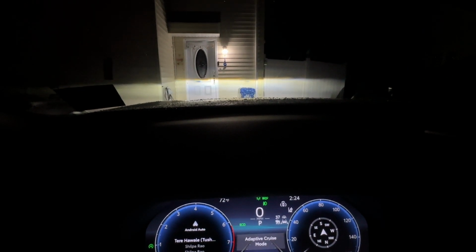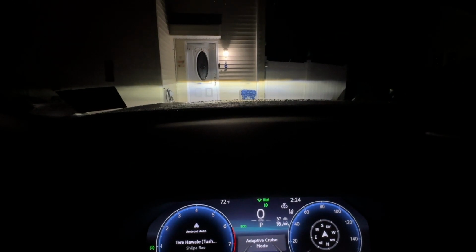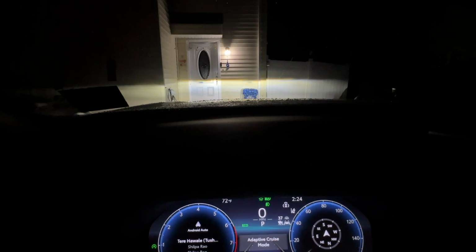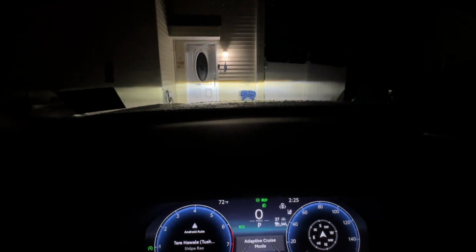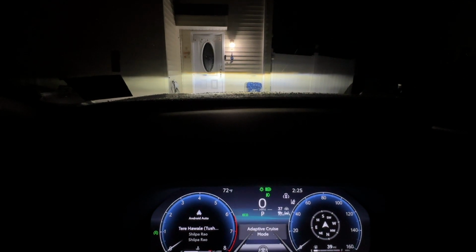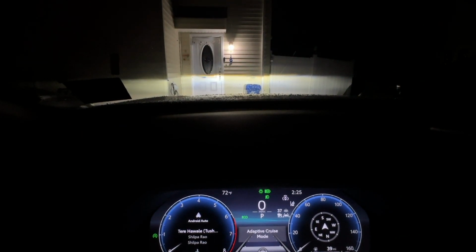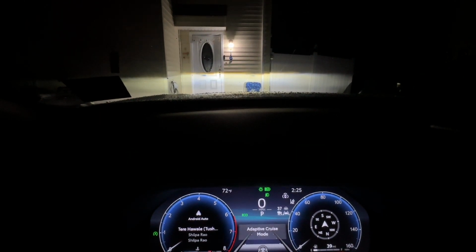So that's the demonstration. Maybe I could put another video later on in the future if it's not enough for you guys, if you want to see more curvy roads or things like that. But you get an idea that the timing is pretty quick. It turns back on and off pretty quickly, and that's the important part, I believe, in automatic high beam. The timing is much more important than how much it can light up. And trust me, I'm saying from experience.